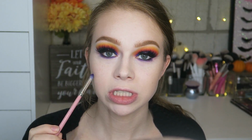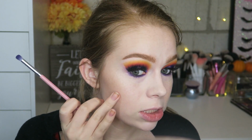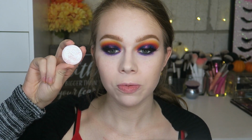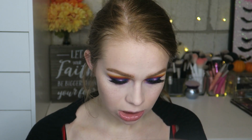I'm just going to take my like fluffier brush that I went in with the purple shade on my lid, and I'm just going to slightly, I got that on my cheek. Good job, Amy. Gonna blend that out. And then for my inner corner, I'm going to go back into the shade Opal from JD Glow, and I'm just going to wet that actually and apply.